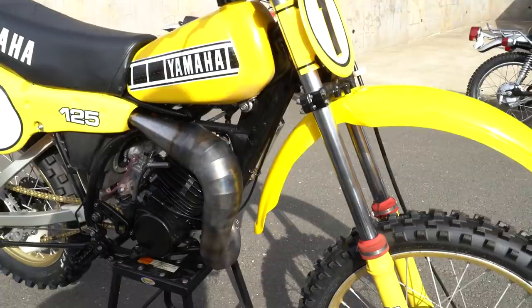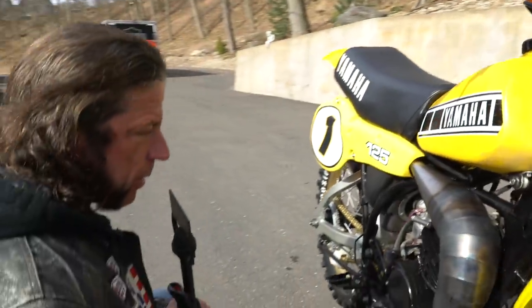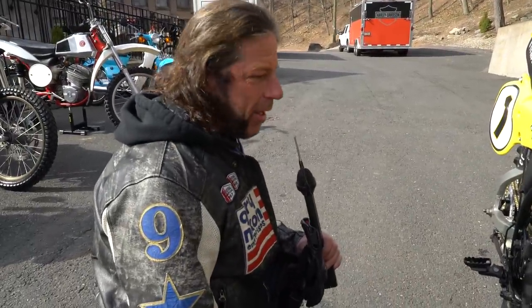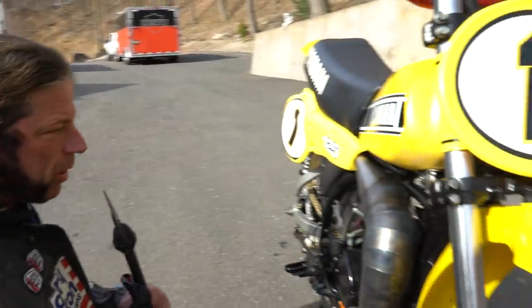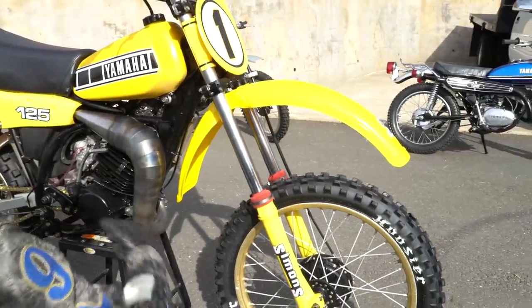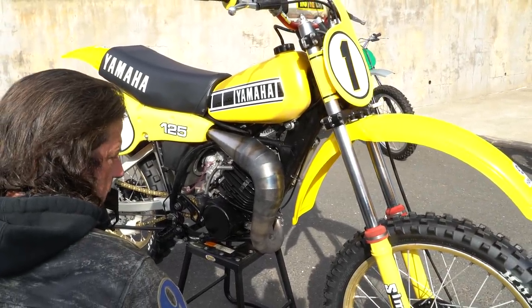And I know I put $25,000 into my last race weapon, my YZ450. And when you start, it's not that hard to do. When you start adding up custom engine work, handmade exhaust pipe, $3,000 fork, modified suspension, rims, all this stuff adds up to a big ticket.